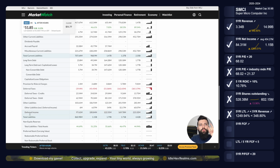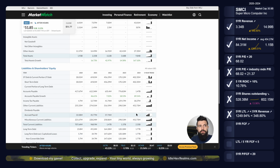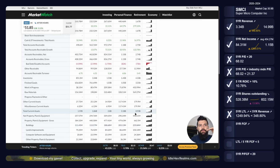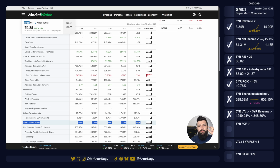Now, since we have about $2.07 billion of long-term liabilities, we can also check whether they can afford that. We saw free cash flow was negative, so they are not going to use that to pay down that debt. But there might be something else we can take a look at. So we can see total current assets. These are things that are very quickly convertible to cash, and they have $9 billion.